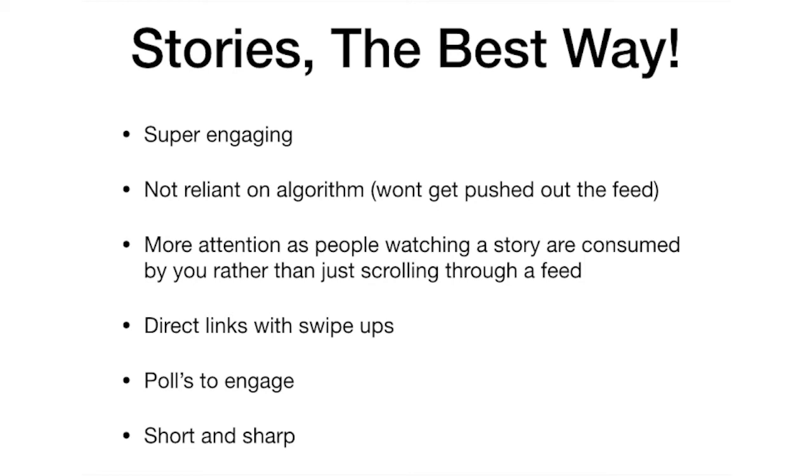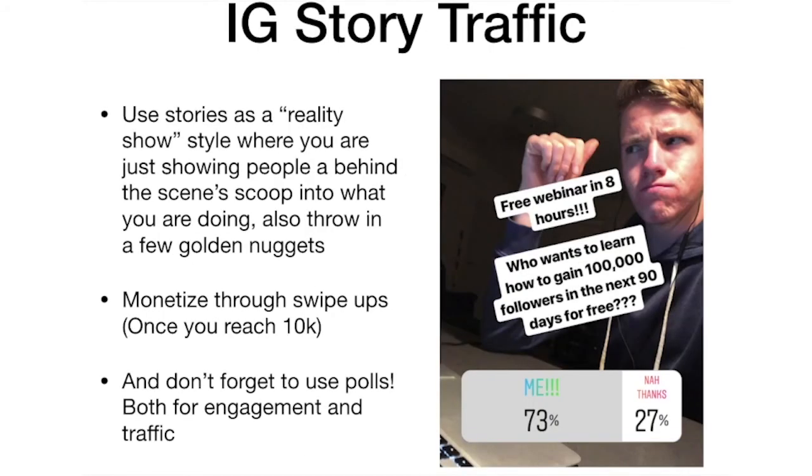Direct links with swipe ups are a very good way. Once you hit 10k, you can do it. You can use polls to engage with people, and they're short and sharp. Polls are also the best way to send traffic. We'll talk about that soon. This is how you can do it. Instagram story traffic. This is how you get traffic from stories the most effective way.